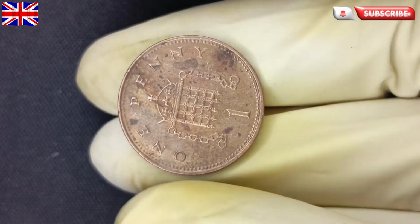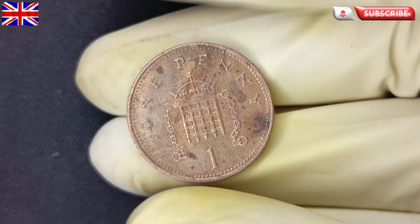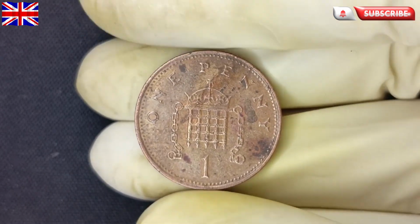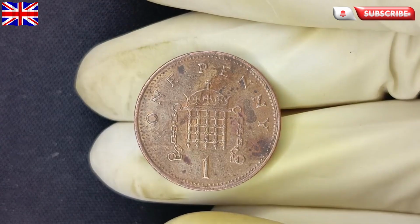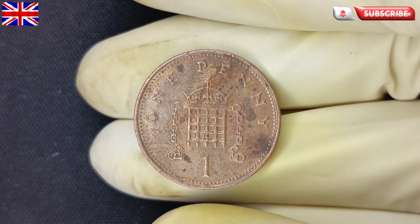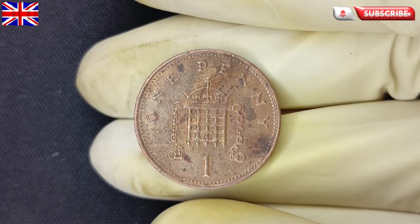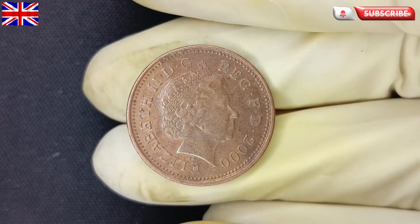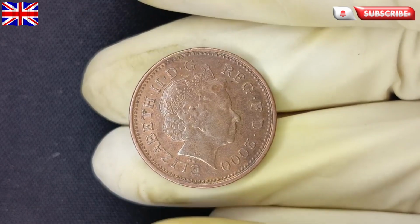And so, after traveling through centuries of history, artistry, and human experience, we arrive at the moment you've been waiting for. How much is the United Kingdom's Elizabeth II 1 penny 2000 really worth today? What price does the world place on such a rare and storied artifact? The answer, dear viewers, is nothing short of breathtaking.